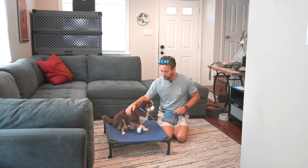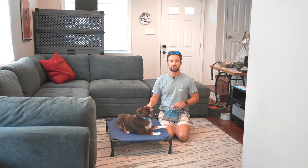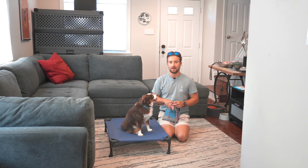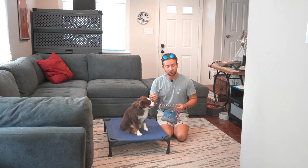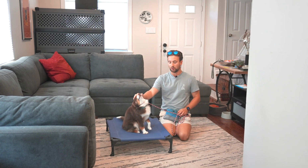So when we're sitting around inside, we're not just letting our dog be free. We're giving them a ton of structure and building up that trust and building up our commands, our stays, our sits, all of our commands. And then usually, I'd say 90, 95% of the time, you'll see a huge improvement in a dog.